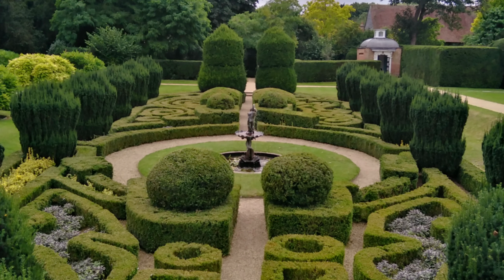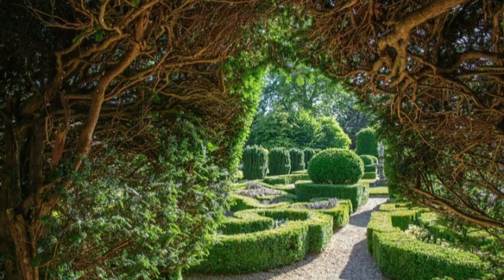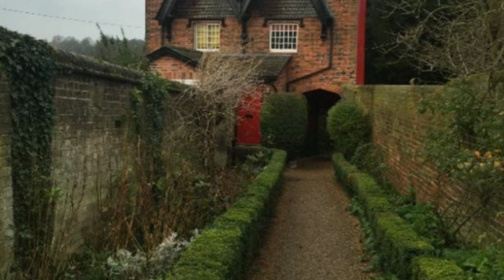Right, so today I've done a visit to Bridge End Gardens here in Saffron Walden, Essex, UK. There's a big old maze at this place. Victorian gardens that were first laid out in 1840, and the entrances at the sides are little gateways just in between two buildings. Blink and you'd miss them, you wouldn't even know they're there. They actually look like you're walking into a private residence.